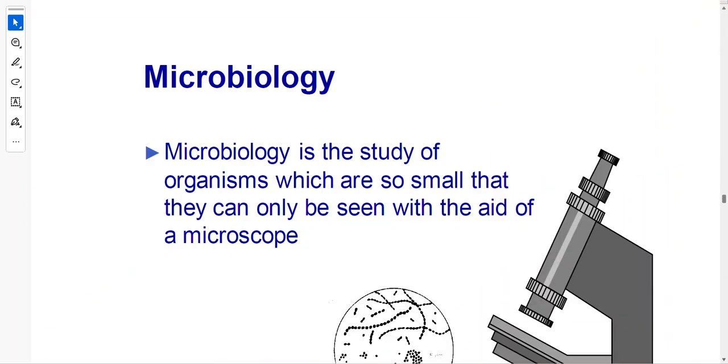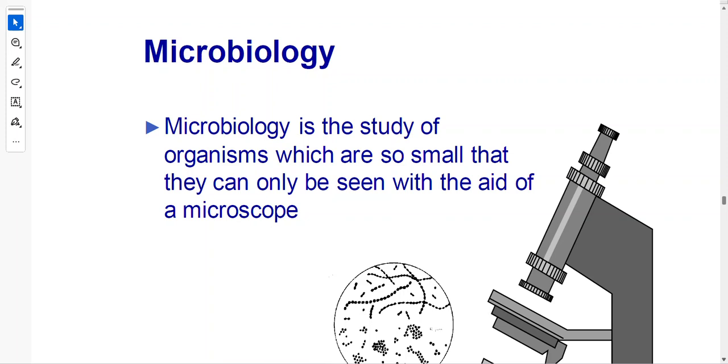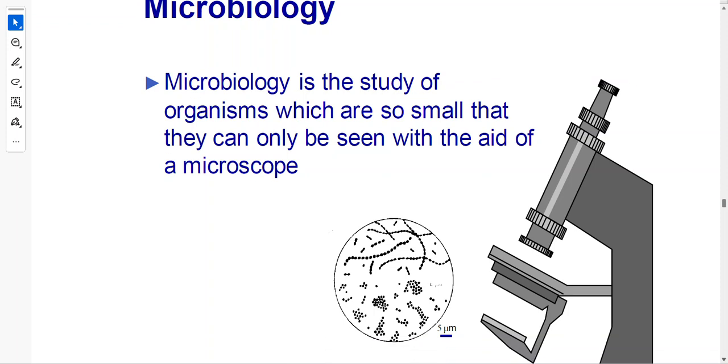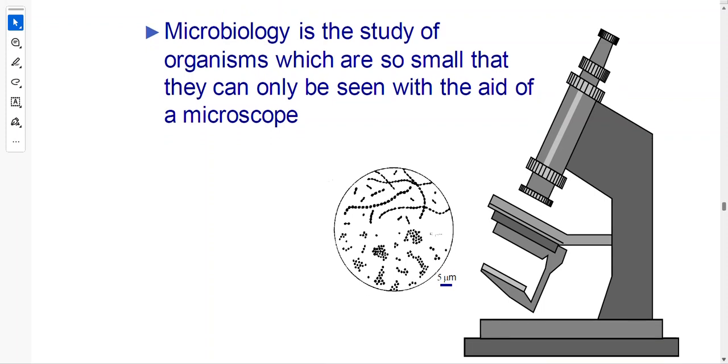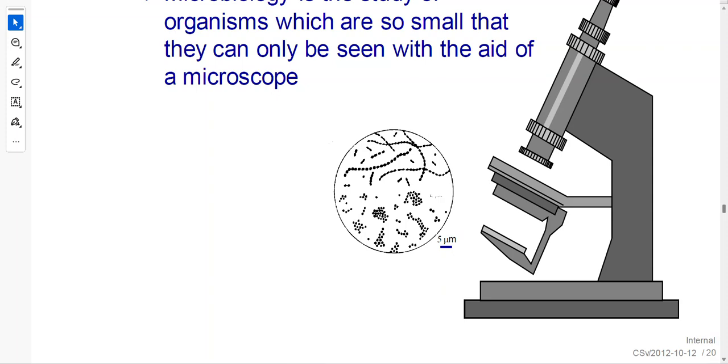See here, lab, microscope, microbiology. Microbiology is the study of organisms which are so small that they can only be seen with a microscope. In the lab we should have a microscope. Actually, I have seen a lot of microscopes, electronic microscopes, and mechanical microscopes, not connected to any electrical part. See, 5 micrometer. It's so small.